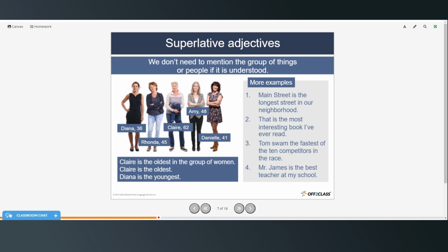All right, so we don't need to mention the group of things or people if it's understood. So we know that we are looking at a group of women. So instead of saying Claire is the oldest in the group of women, we can just say Claire is the oldest and Diana is the youngest. And then here's some other examples.